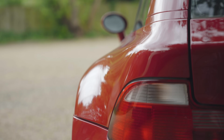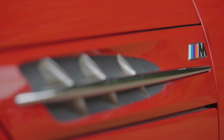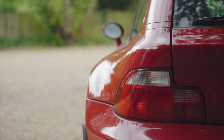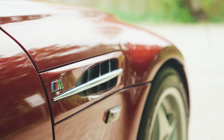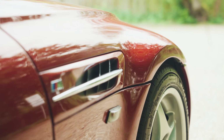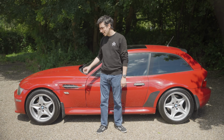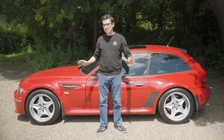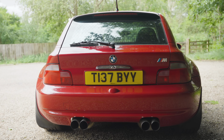For the most part, the underpinnings were exactly the same as the Z3M Roadster. Behind these blistered wheel arches are M-specific dampers, which are actually a little bit stiffer on the M Coupe to cater for the near tripling in structural rigidity brought in by the fixed roof. Up front, you have 315mm ventilated brakes that have been plucked from the E36 M3 Evolution, and the calipers taken from the E34 M5. Basically, whatever was left in the M parts bin at the time was hoovered up and plonked on the M Coupe.